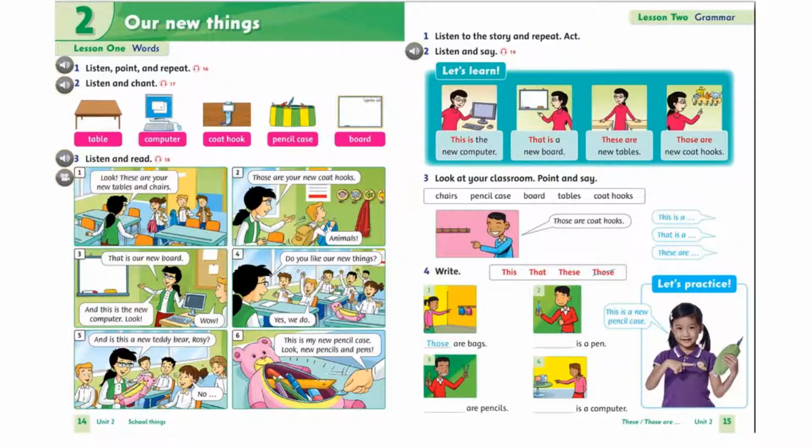Listening 16. Listen and point. Table. Computer. Coat hook. Pencil case. Board. Computer. Board. Table. Coat hook. Pencil case.